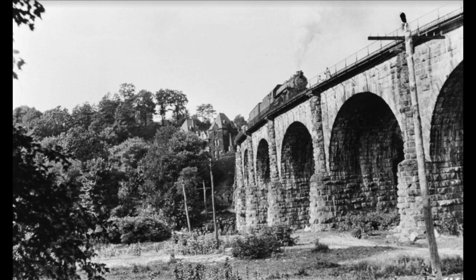Just another image showing the Viaduct Hotel in the back and the steam locomotive coming across the bridge. As I said earlier, an arched bridge, a curved bridge coming from Baltimore County and heading into Howard County and points south. As you can see, steam locomotives were the mode of transportation back in the day and were not only popular, but the only mode of transportation for rail traffic.